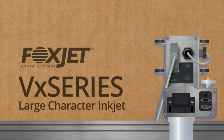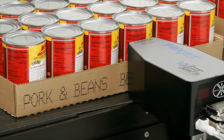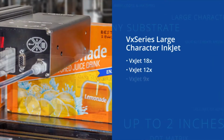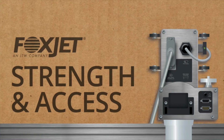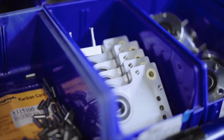FoxJet's VX Series printheads for dot matrix marking and coding allow for 1/2 to 2 inch in print height. A wide array of built-in printing codes and ink types allow end users to quickly create messages for printing on any substrate. Our products are built for tough conditions. They are field repaired when needed, providing the lowest total cost of ownership.